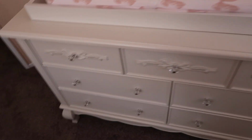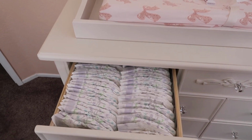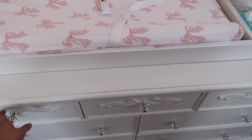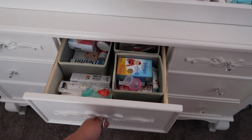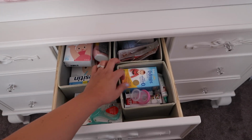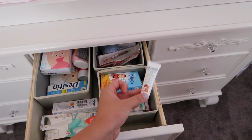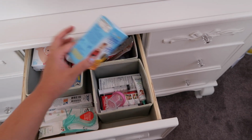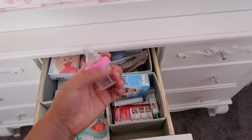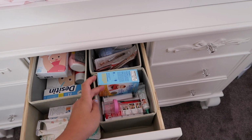And then we have in the drawers, this top drawer here, we have her diapers. She's currently on size 2, so only 2 rows fit now. When she was newborn, 3 rows fit. In here we have all of her medications, so we have her vitamin D drops, some Tylenol, gripe water, soothing gel for when she teethes. This is like a little medicine dispenser, so you put the medicine in here and it's like a little nipple, so she just drinks it. So she takes her medicine like that if she needs the Tylenol.